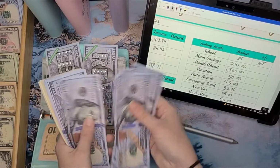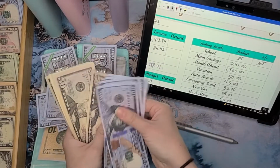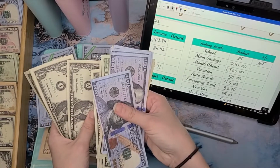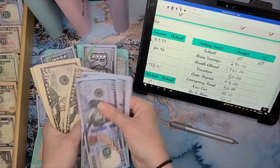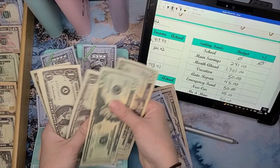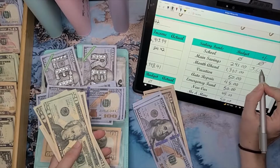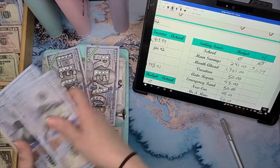100, 2, 3, 4, 5, 6, 7, 8, 9, 3,000. 100, 2, 3, 4, 455, 520, 40, 60, 80, 90, 95, 96, 97, 98, 99, 400? My brain, I'm sorry. 1, 2, 3, 4, 455, that's 500. 20, 40, 60, 80, 90, 95, 96, 97, 98, 99, $604. So $3,604. Not too shabby. I ain't mad about that.